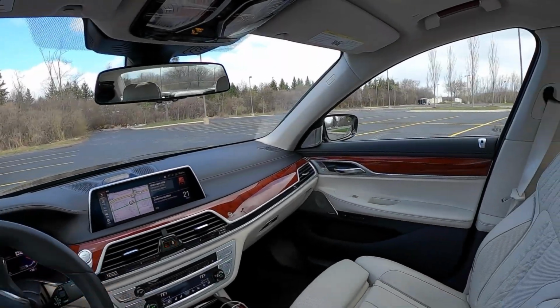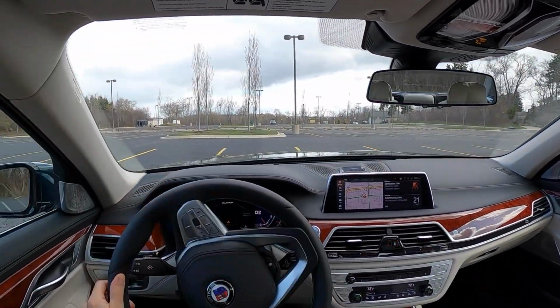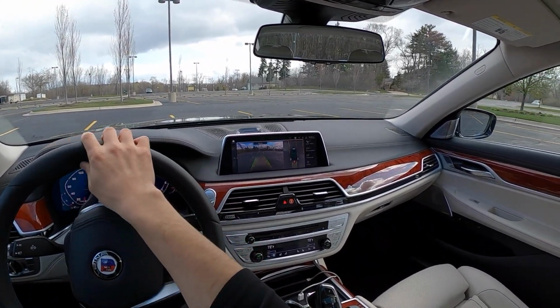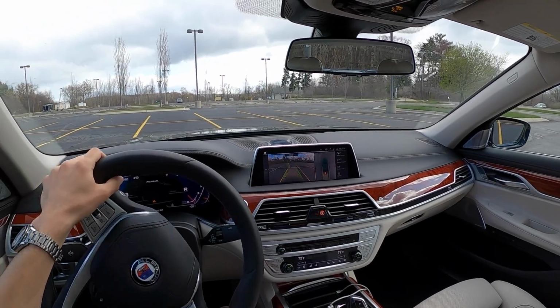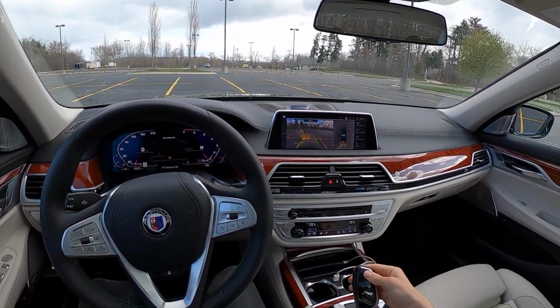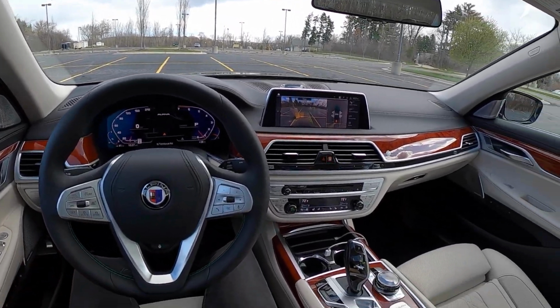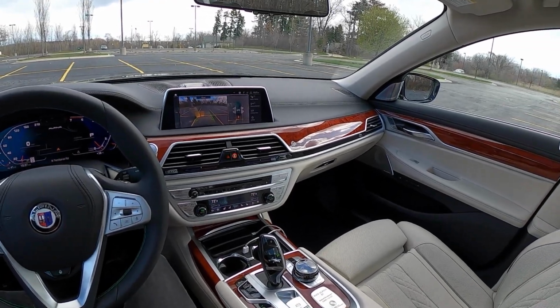All right, guys, so that's going to wrap up the B7. We've really enjoyed driving this thing this week. It's been fantastic. It offers just such an amazing overall package, and truly brings the phrase ultimate driving machine into the modern day application.